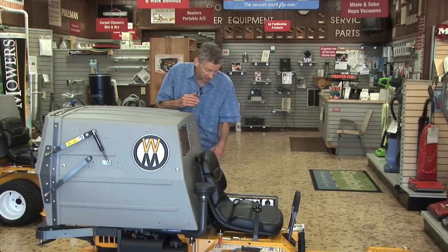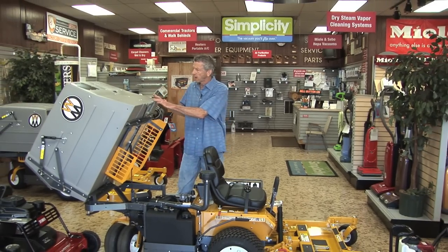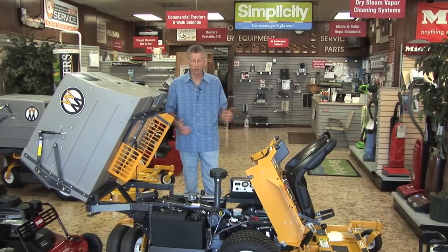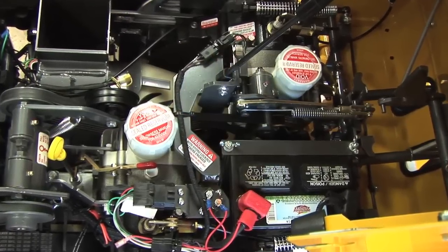Let me go over a few things here as far as the product itself, ease of maintenance, serviceability, the design that's built into this unit. To get to anything that requires maintenance, cleaning, the hopper comes up. It's a cantilevered style design. The front body lifts forward. Everything that you need to access is right here. Any belt on this product can be changed without tools.